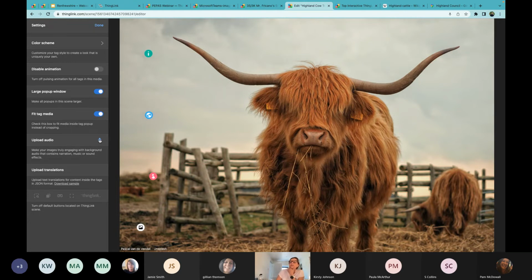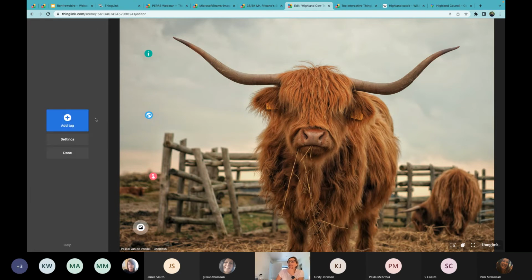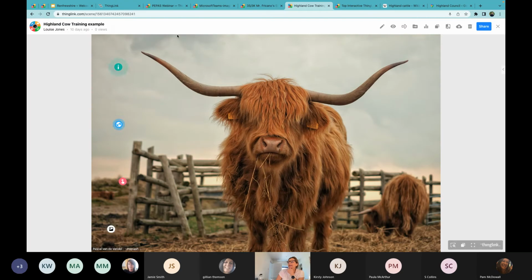And you can upload audio that will play throughout the whole ThingLink as well. That's what the teacher did when she introduced herself. She uploaded audio, or she recorded herself giving her introduction. It was just an image of her. So you've got loads of nice examples there. And you can also debrand and take off any of those icons that show at the bottom as well. So that's as hard as it gets. So I'm going to click done now. And here we have my Highland Cow training example, which is ready to share.